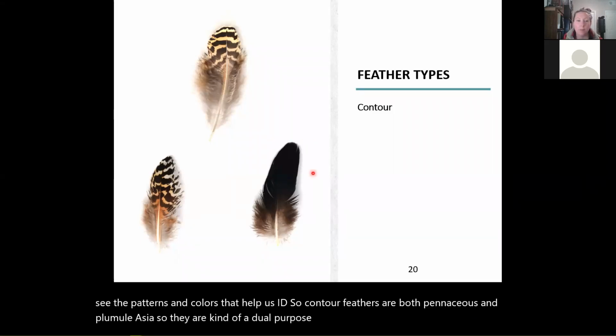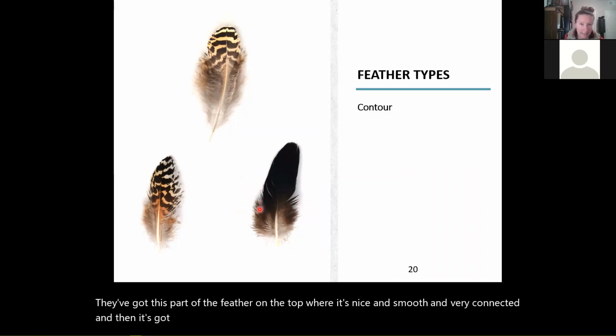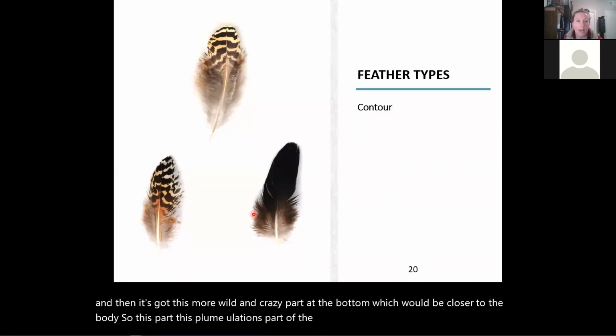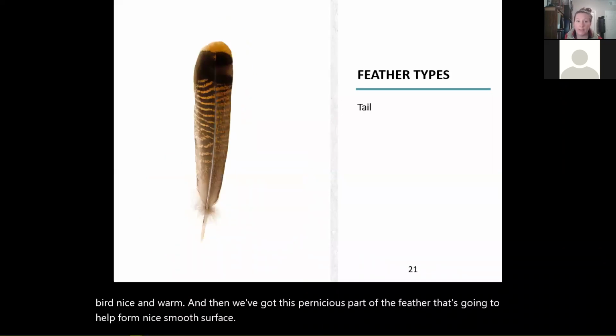They've got this part of the feather on the top where it's nice and smooth and very connected. And then it's got this more wild and crazy part at the bottom, which would be closer to the body. This plumulaceous part of the feather is going to keep that bird nice and warm. And then we've got this pennaceous part that's going to help form a nice, smooth surface. So that's our dual purpose feather.